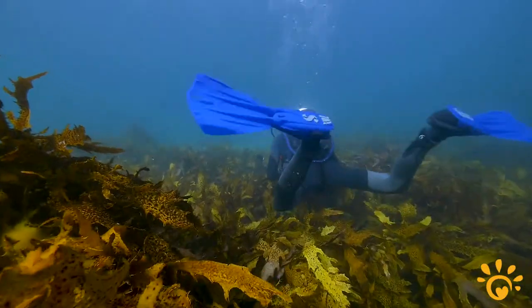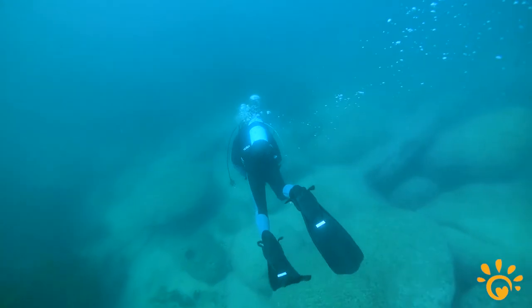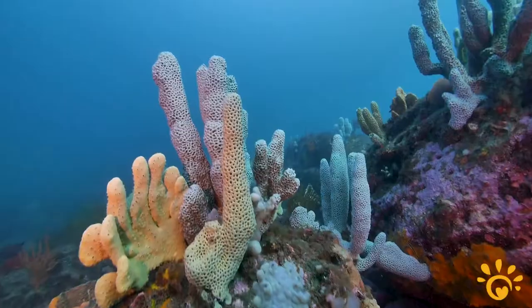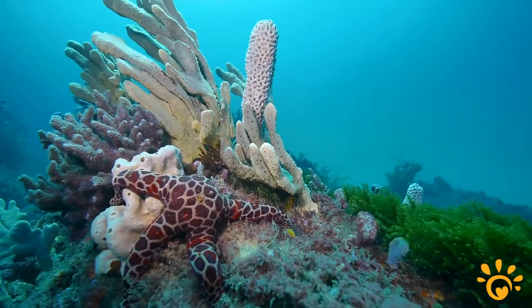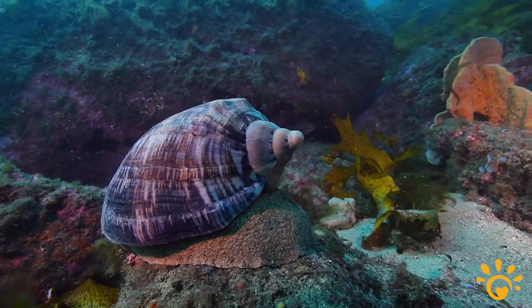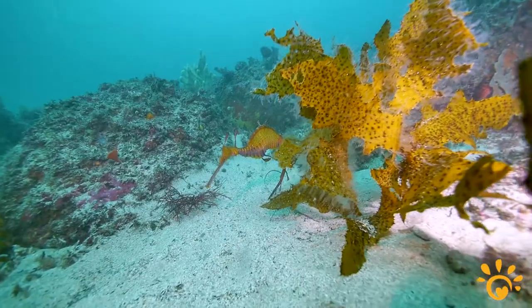Start out by swimming over the kelp and the boulders and keep going until you hit the wall. Here, the magic truly happens. These coral gardens line the entire dive site, but if you're after something a little more, just look under the kelp.